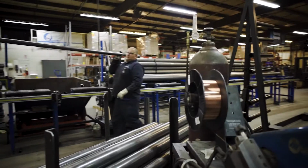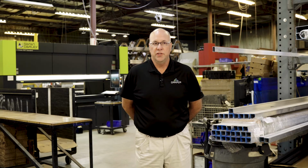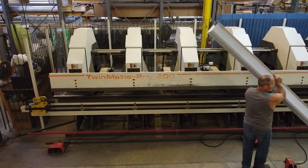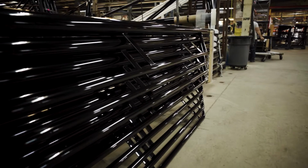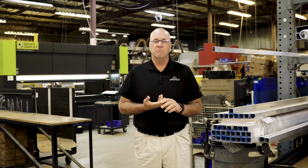When I think of innovation, I really think of what we can do as a company to meet our customers' needs. We're trying to do lower cost products. We're trying to do custom products. We're trying to do products that are exactly what our customer wants in a much quicker time frame than any of our competitors.